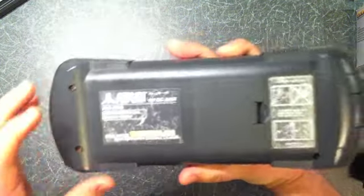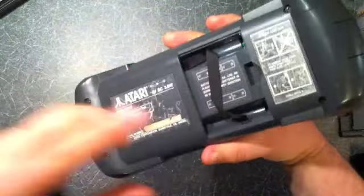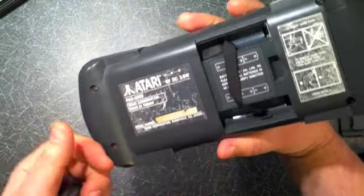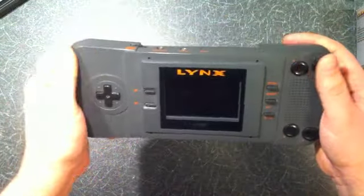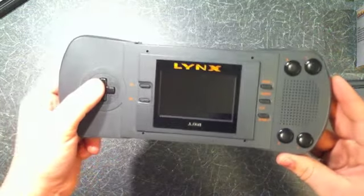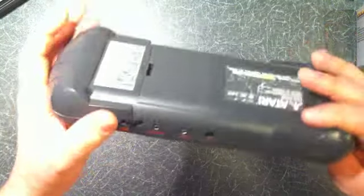Right, so a quick look on the back then. This is where we put our batteries in, six AA batteries. This thing is thirsty for battery power as well. Again, colour screen. It's going to whip through them in a couple of hours, if that, and that's if you've got good batteries. If you've got crappy ones, you're probably looking at about 5 or 10 minutes and they'd be dead. So that's not so good.